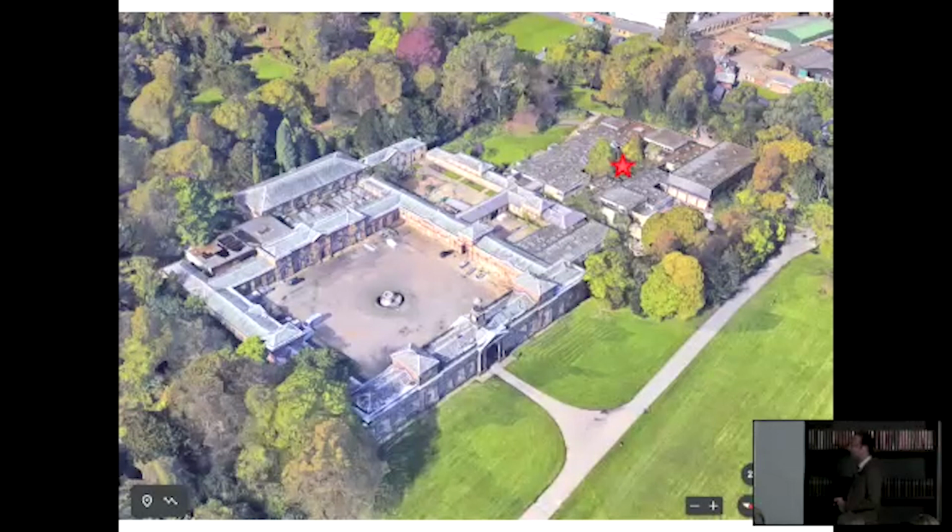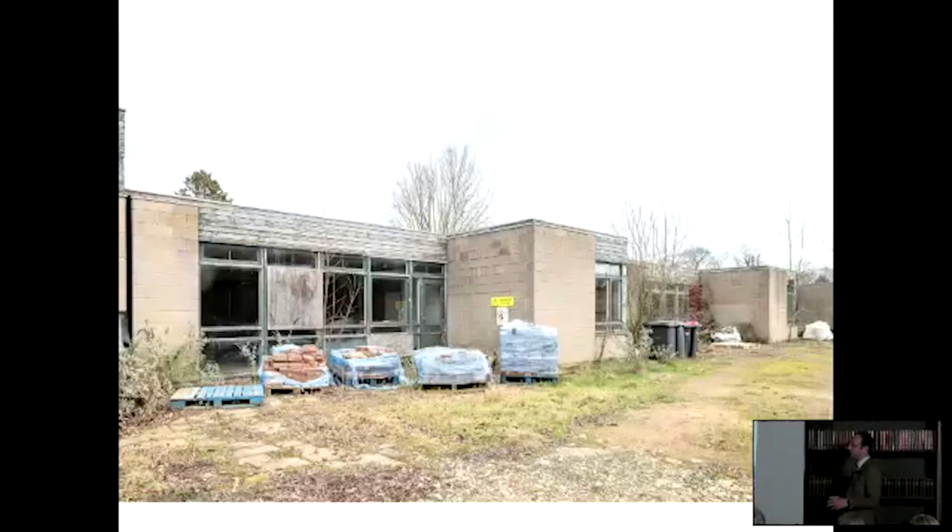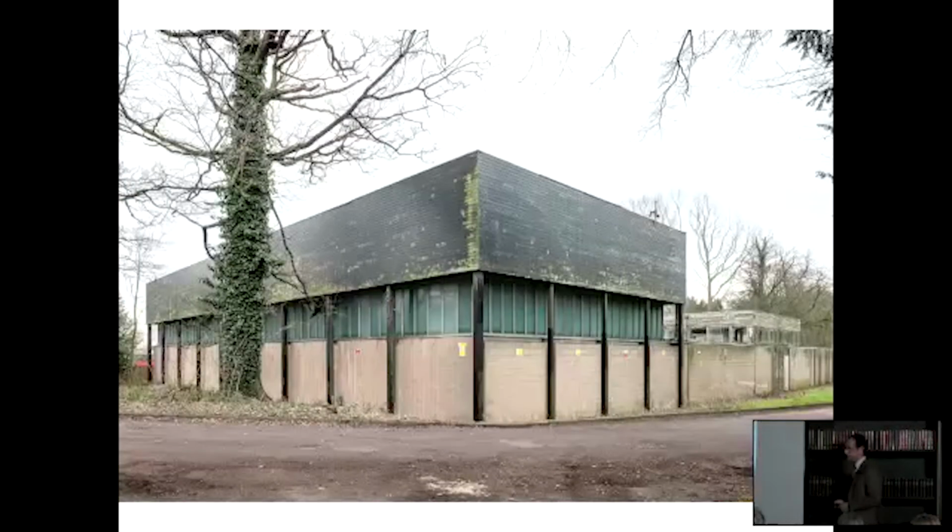And the college buildings to the west, which is the first thing that you see as you drive onto the estate, long derelict. Looking back at historic photographs, it's amazing how badly it's declined since not being in use. So there's a combination of classroom structures. I think they had technology and science classrooms in this area, and the swimming pool building, which is quite an interesting 60s design.